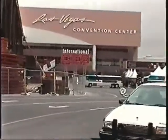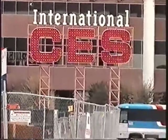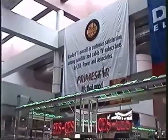We're going to go inside and see what's doing on the first CES I've taken in probably 8 or 10 years. Here on January the 9th of 1998. Right in front of the convention center, even this got very high tech.